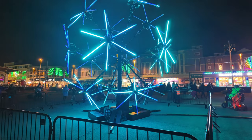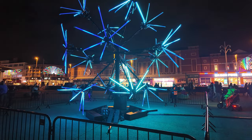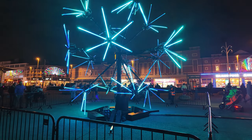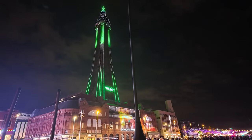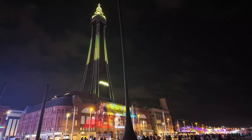Plays a bit of music and all sorts. Okay, you see it moving around. How amazing does that one look? See Blackpool Tower now, sort of streaking the green colour. That looks great as well.